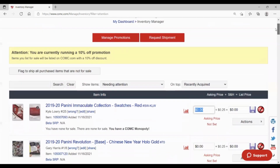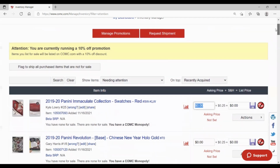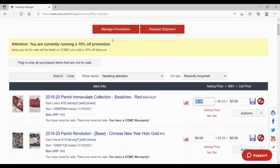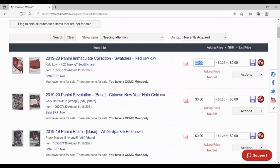I'm going to show you something here that is always good to see, something that I like to see. Also you'll see that I'm running a 10% off promotion. I have that listed up here. They put that up there just as a reminder so you'll know. Notice here's a Kyle Lowry card. It says you have none for sale. There are none for sale. You have a COMC monopoly.